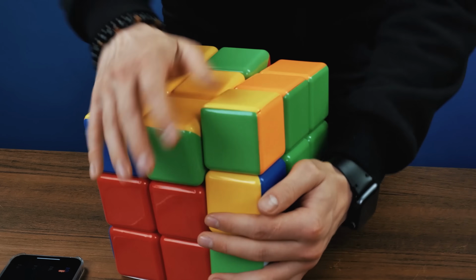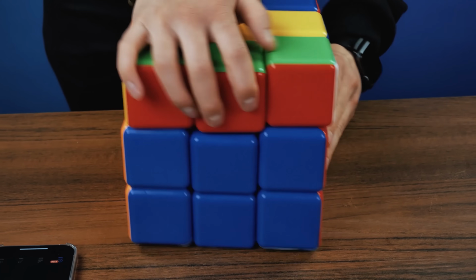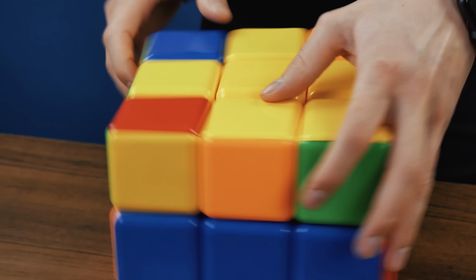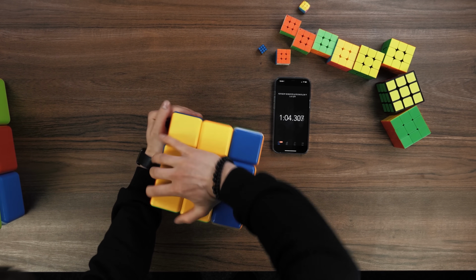Damn! Will I at least reach the level of a small cube or not? Can I solve it at least in a minute? With what I see, I'm not sure. So, come on. Oh, damn it! Crap!